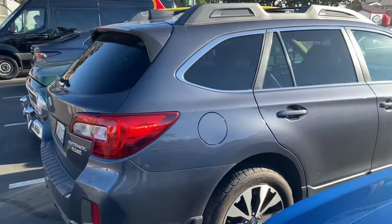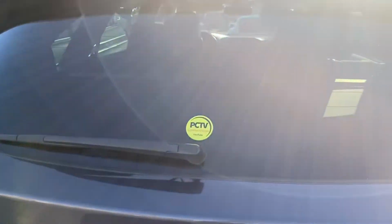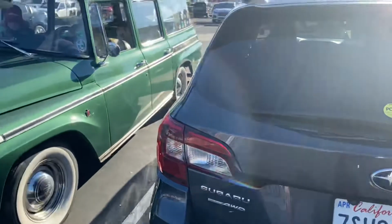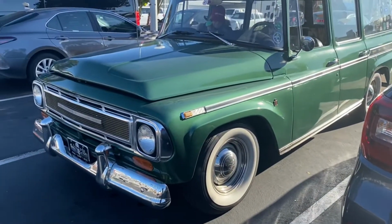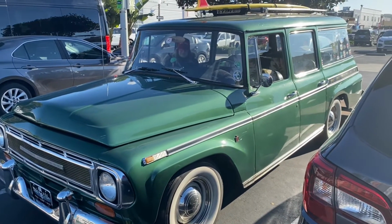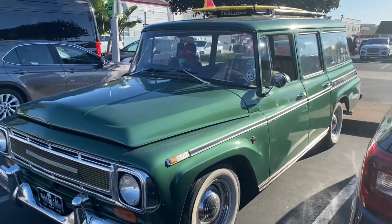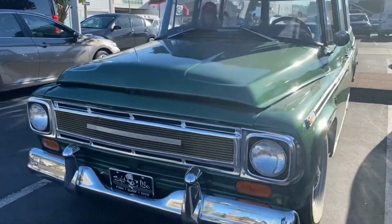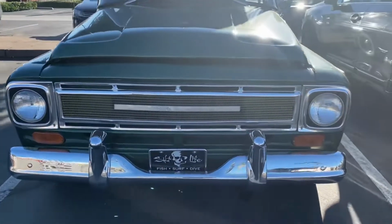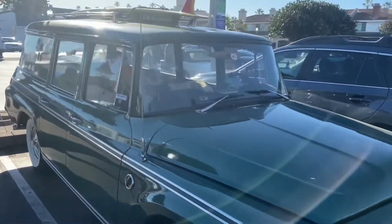This is what I drove today. I drove my horizontally opposed 4 Outback. As you can see, it has been customized. And then next to it, of course, is this beautiful international travel wall. We've shot this one a few times. It goes to a lot of different beach events for the Fabulous Nomads, all kinds of folks. We see it all kinds of different places, but this is definitely one of my favorites of all. Salt Life. Beautiful, absolutely gorgeous.